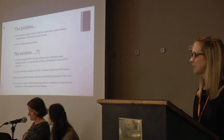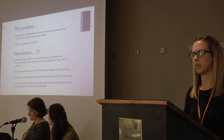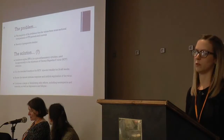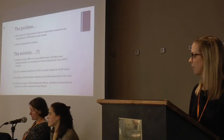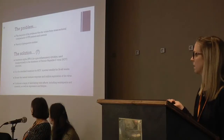It was until recently, and kind of still is, the standard treatment for hepatitis C, and the patients have to inject it every week for 24 to 48 weeks, so 6 months to 12 months, usually 6, and it boosts the natural immune response and inhibits replication of the virus, but not without a wide range of side effects, and this is what we are interested in.